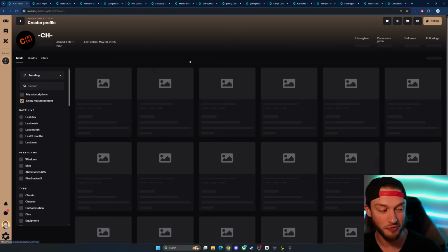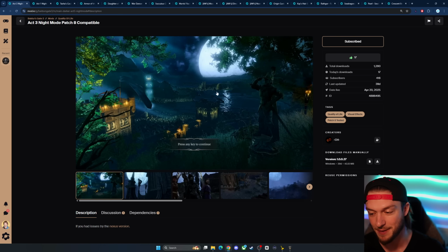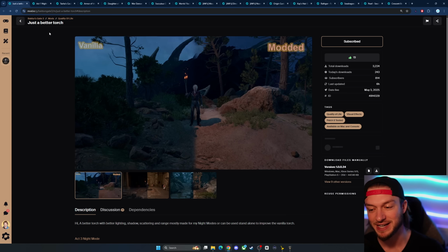Now, I'm very hopeful that we will see the Act 3 version because I think Act 3 looks incredible at nighttime. It also changes the main screen of the game, which I think is a nice little touch. So these mods are made by CH here.